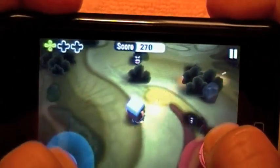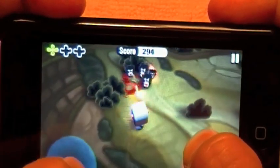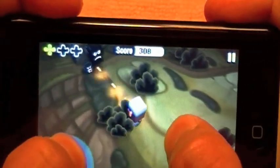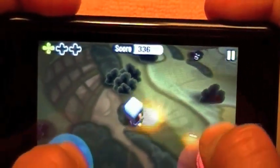Definitely something that gives this application much better replay value, that they went ahead and just threw that in there, that you can just turn into a crazy little thing and just run around all you want. You don't have to worry about firing or killing them. You don't have to worry about touching them. You can just automatically incinerate your enemies.